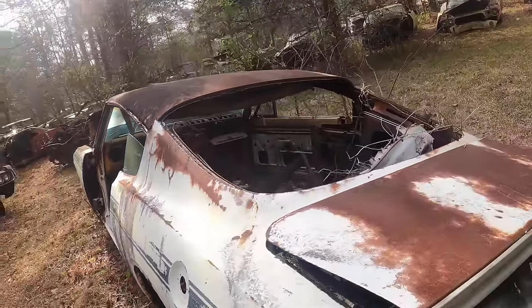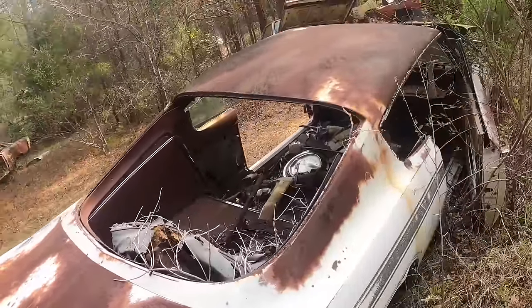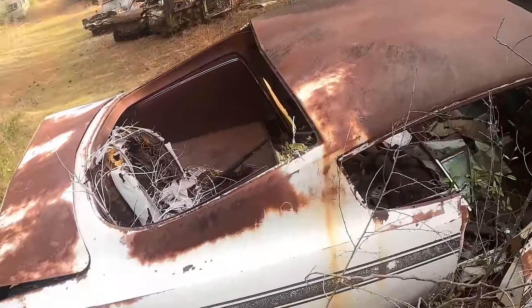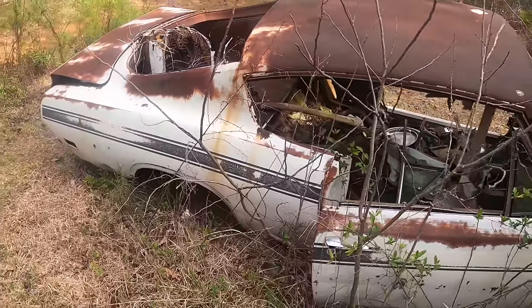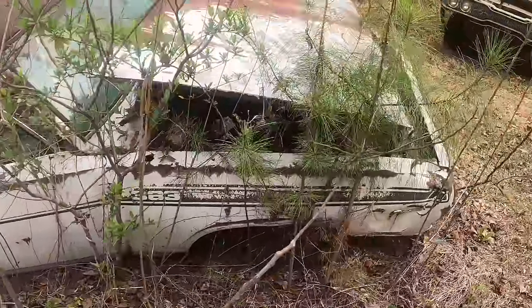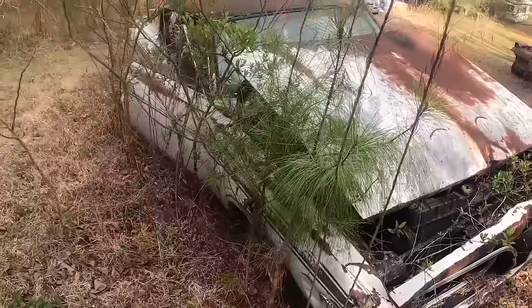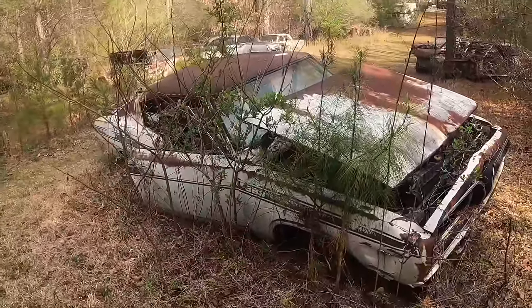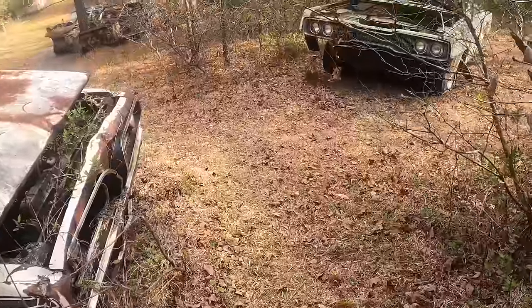Originally gold, or at least gold interior. Maybe it was white with tan interior. Yeah, I wonder. Check out the engine. Oh, engine compartment's painted too. Yeah, I think it was white with tan or gold interior. Man. Whew.